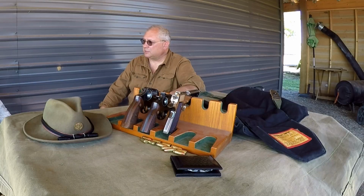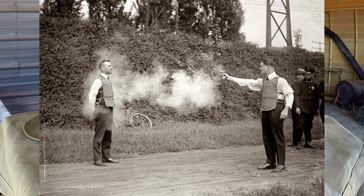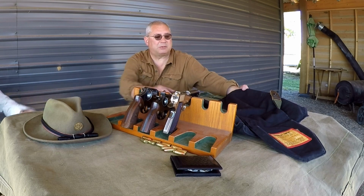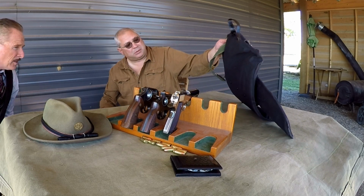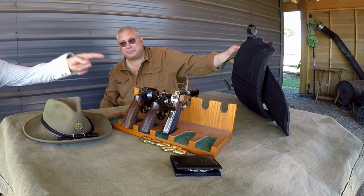And we talked earlier about the body armor that the gangsters had, because the police didn't have any, and some of the gangsters actually had it. They got it at the same place. You just go down to the store and buy it. And that's what you have there. This is a period correct one. This is an actual ballistic vest. Can you stand it up and show it to the camera?